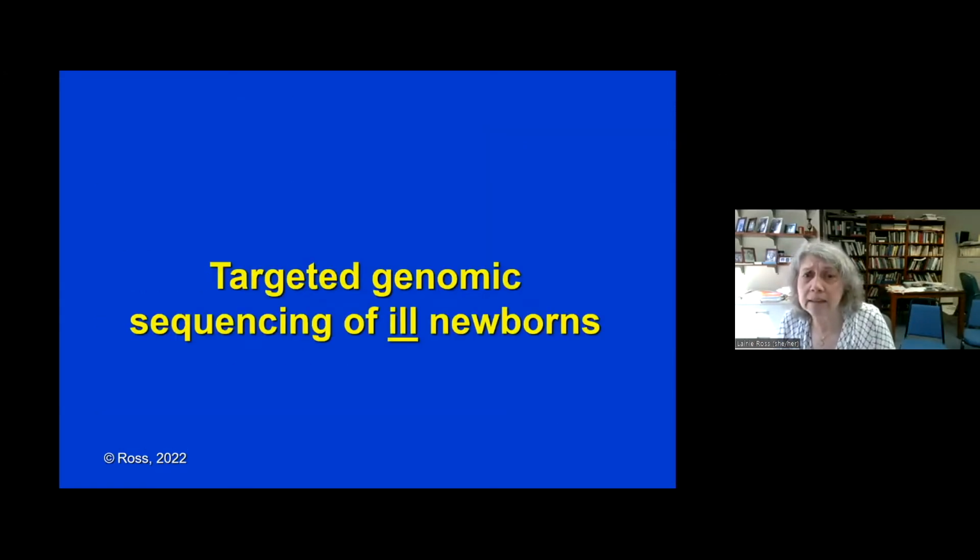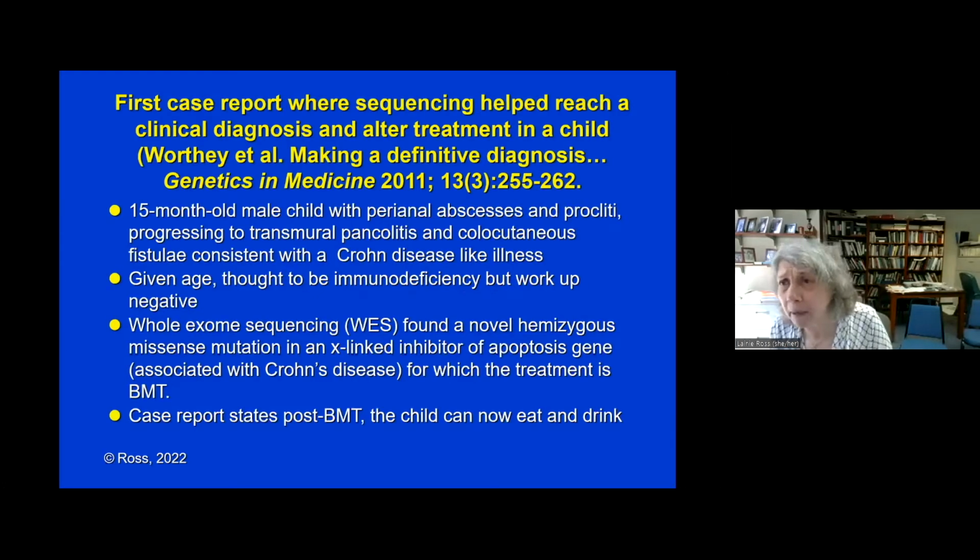So let me start, as I said, by looking at targeted genomic sequencing of ill newborns. And it really only goes back about a decade. So in 2011, researchers from the Medical College of Wisconsin reported on a 15-month-old infant who had symptoms that looked like Crohn's disease, but that's not typical of that age group, and so they thought it might be an immunodeficiency. But when they did sequencing, they actually realized that he did have a gene that was associated with Crohn's disease, and the treatment would be bone marrow transplant. They did a bone marrow transplant, and the article ends with the child now eating and drinking. It's only a decade ago that sequencing for the first time actually changed clinical management.